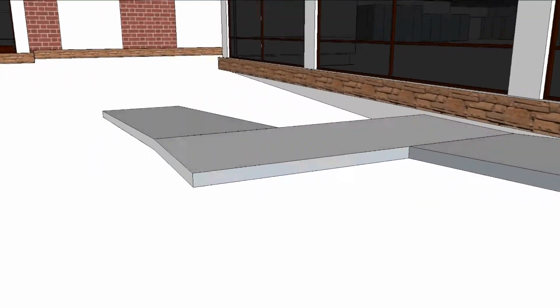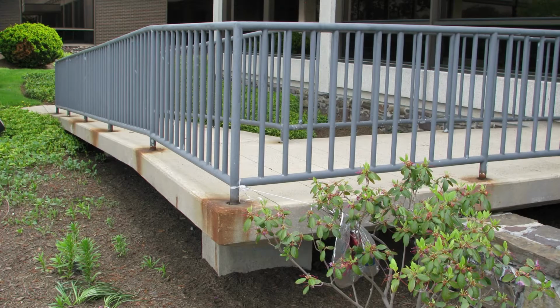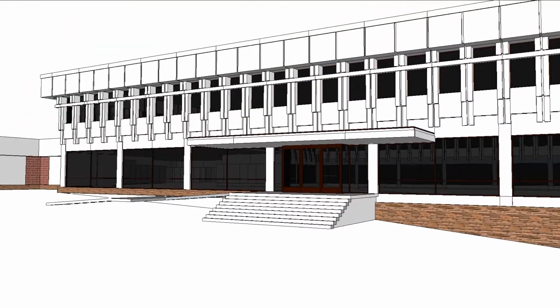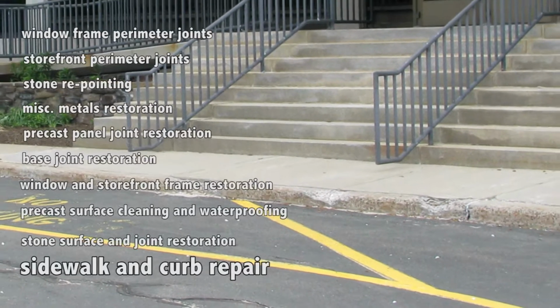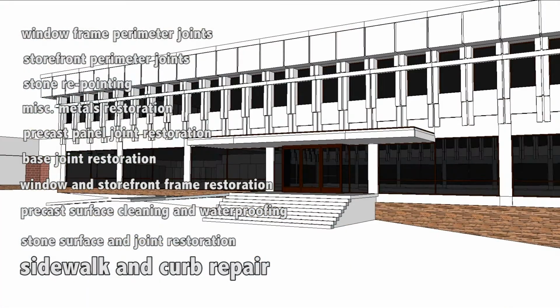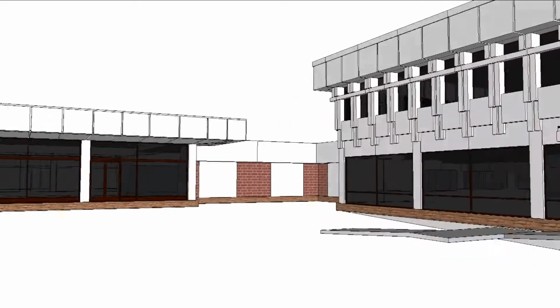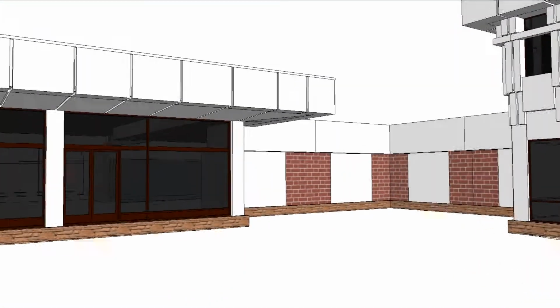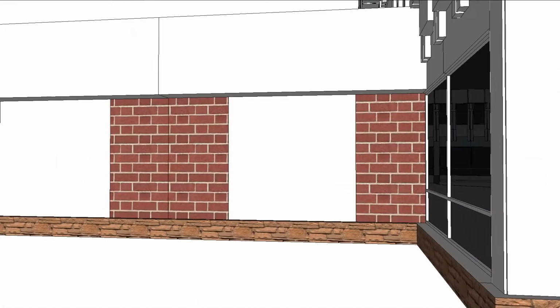So the list of restoration services that are needed grows as the survey progresses. It's typical for a building of this age to need most, if not all, of these services. After the walk around is done on the ground, it'll be done again up on the roof.